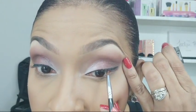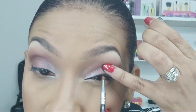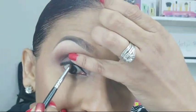I'm going to tightline using the same gel liner on a different brush. A lot of people say they can't do this at all. Alright, and then line the inside of my waterline.